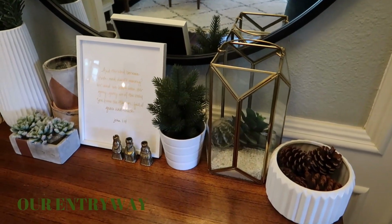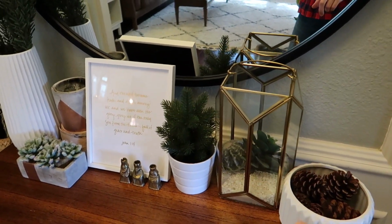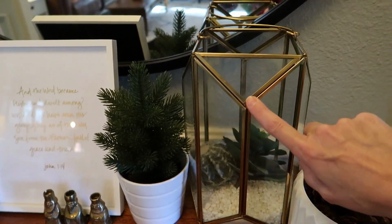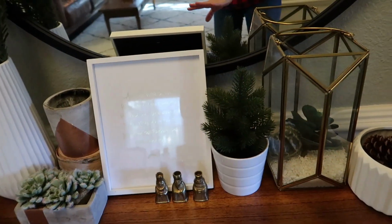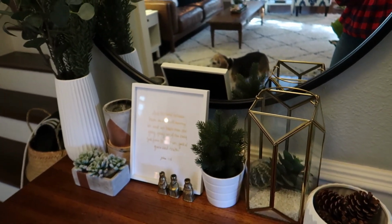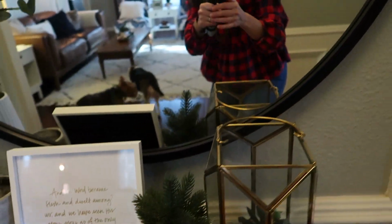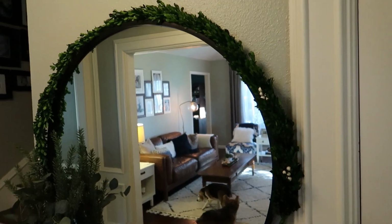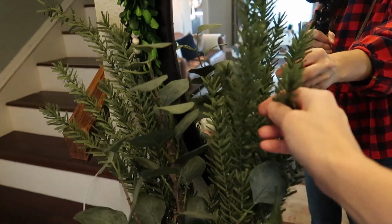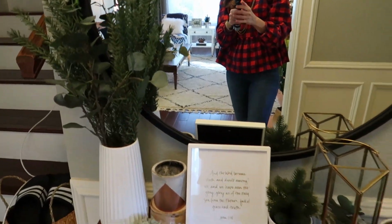One of the things I do with decorating is to use a base of things that I really love, like this, which is out year round, and then to just decorate around that seasonally. I like to use a lot of greenery and use different greenery for different seasons. For instance, for Christmas and for winter, I have this little pine tree, and then I have a garland around the mirror, and then I have some more pine stuck in this. So I just rotate out the greenery in this base for the season.